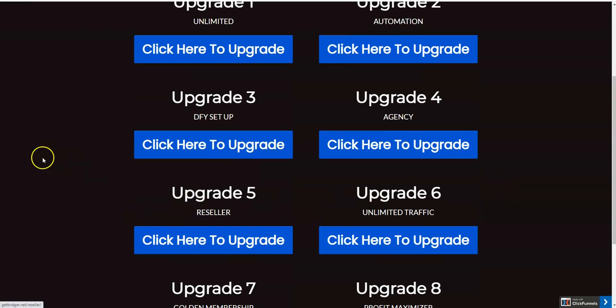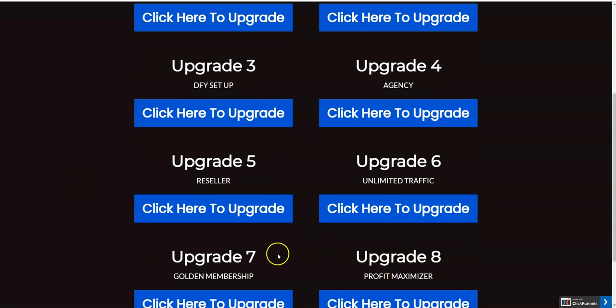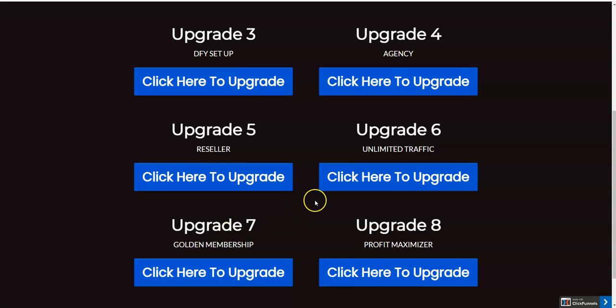And then you have reseller. The reseller upgrade allows you to basically white label Bridger. You can change it to whatever you want, and then you can sell it under your own label. Unlimited traffic, golden membership, and profit maximizer.